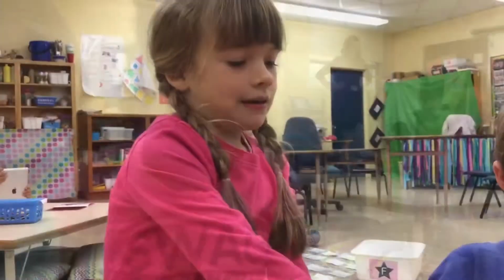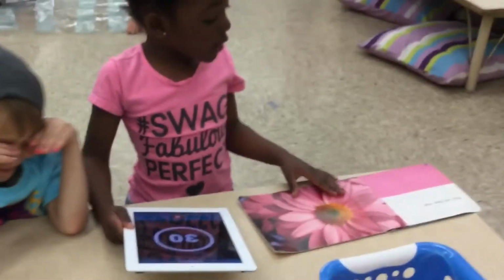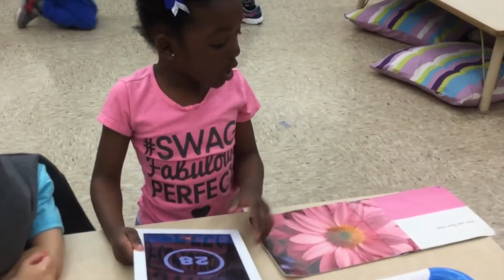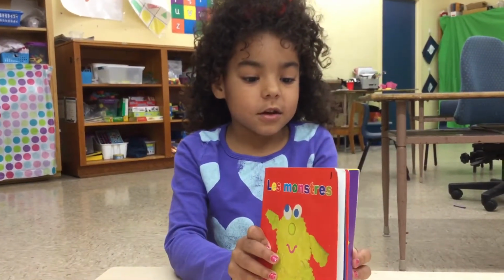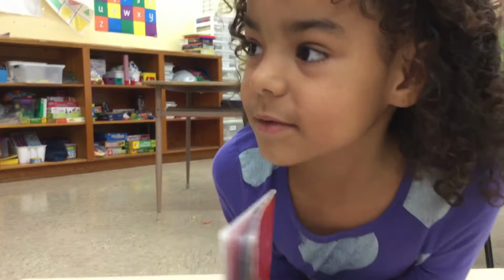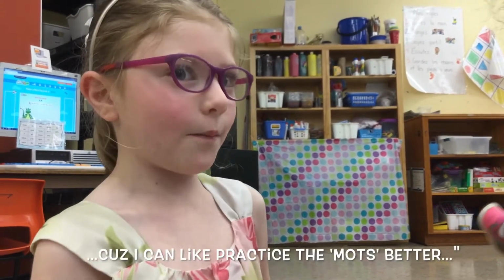Chatterpix is a thing that you can talk on. We just talk in front of the camera and make ourselves nice. It helps us learn new words and helps us read. And I like it because I can practice the words better.